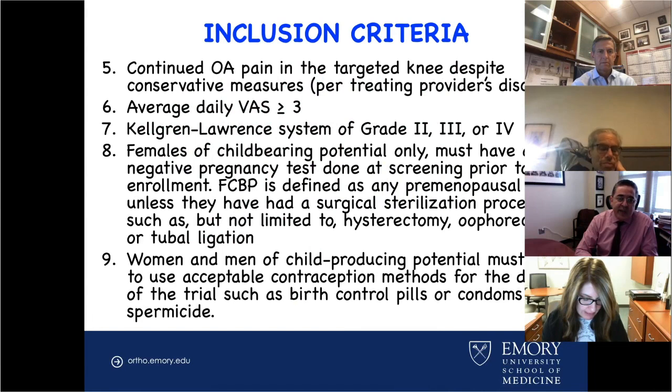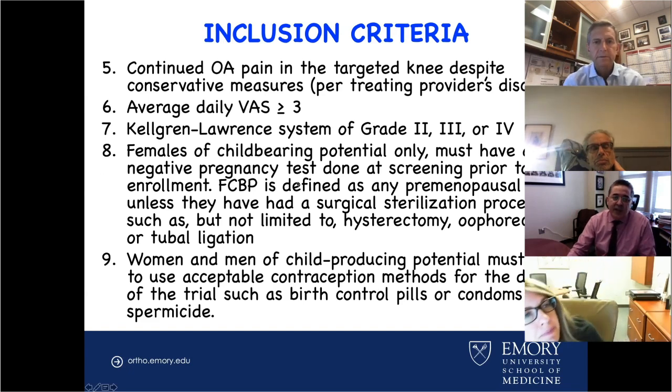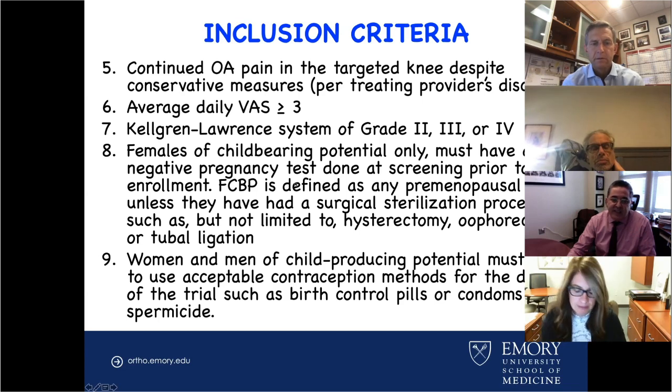We're also targeting a wide range of grades of OA, so we're looking at KLs 2 through 4, and of course, for safety reasons, pregnancy is excluded, and therefore a test needs to be performed.